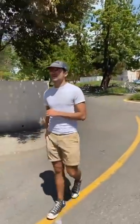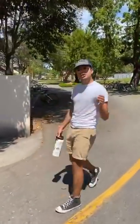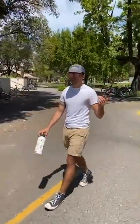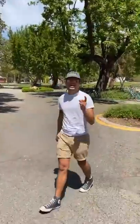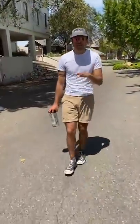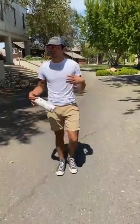But then you can also take that stroll over into the Arboretum and just chill in the Redwood Grove for a little bit, because that is so much fun. And it's honestly just a great place to be on campus if you want solitude and just to be by yourself.